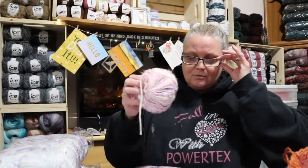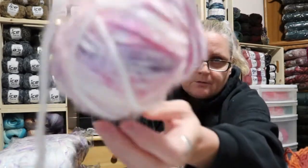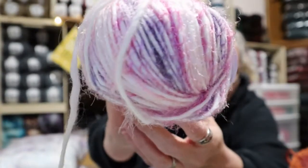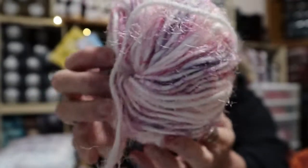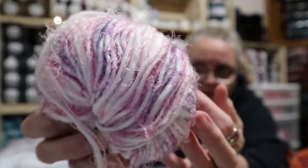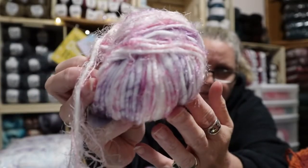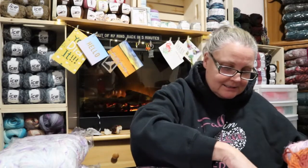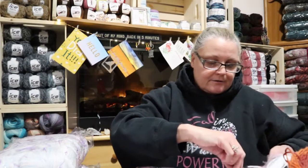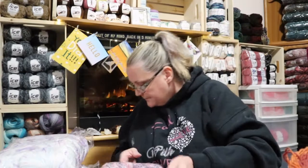This is purple and pink too, but it's a different tone of purple and pink. Isn't that pretty? Oh, I love this so much. I just can't even wait. It's just so soft, just like a bunny. Hence calling it bunny soft. Or soft bunny. Yeah, bunny soft. Okay.